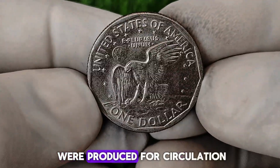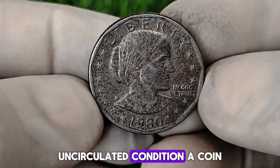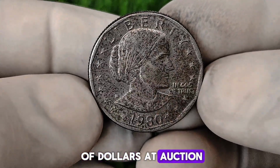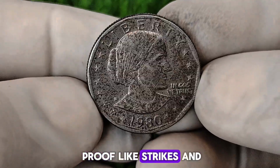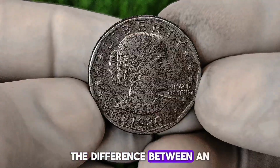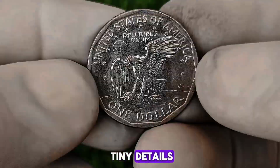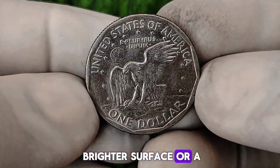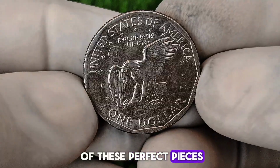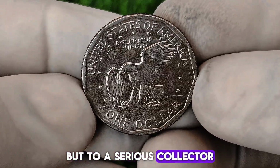Millions of these coins were produced for circulation, yet only a few survived in flawless, uncirculated condition. A coin graded MS-67 or higher can bring you thousands of dollars at auction, while rare mint errors, proof-like strikes, and unique die varieties can send the price soaring even further. The difference between an ordinary coin and one that's worth a small fortune often comes down to tiny details, a sharper strike, a brighter surface, or a perfect edge. Now, imagine holding one of these perfect pieces.